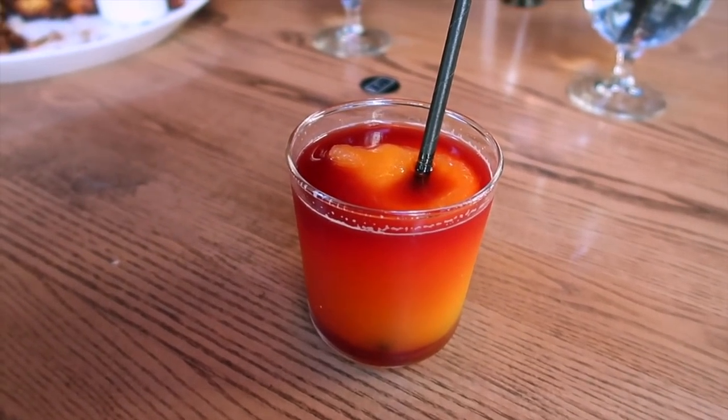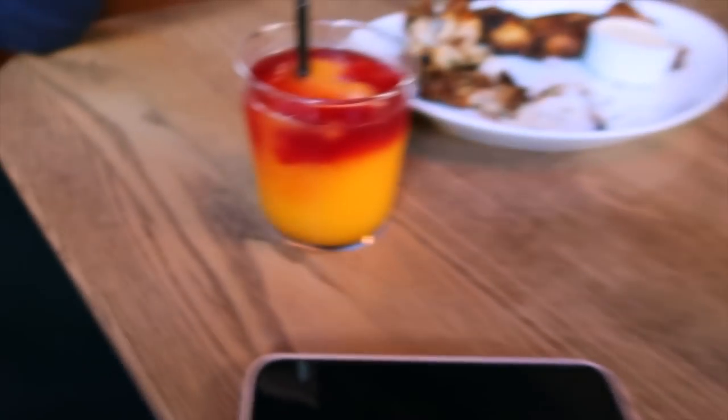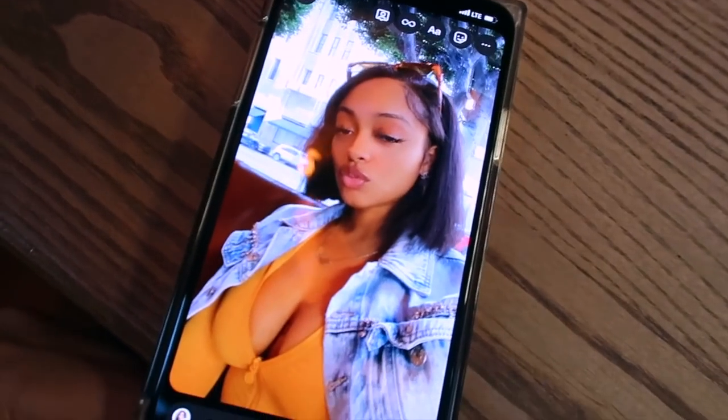So you know, I had to get me a little peach bellini moment. On the babes. And I'm taking selfies.